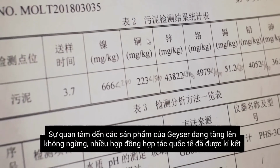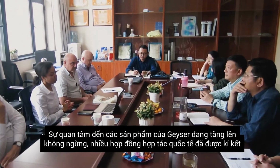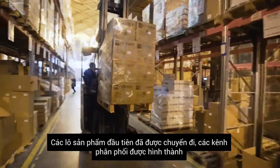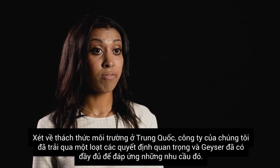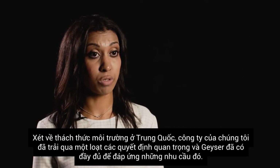Interest in Geyser products is continuously increasing. Various international collaborative contracts have been signed. Initial batches of materials are currently being delivered, and distribution logistics are being formed. Considering the environmental challenges in China, our company is faced with a number of extremely important decisions, and Geyser possesses all of the necessary resources to address such needs.